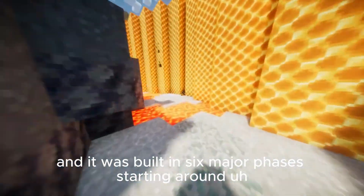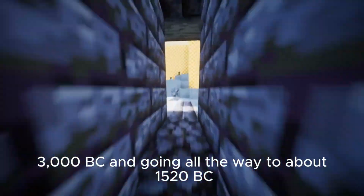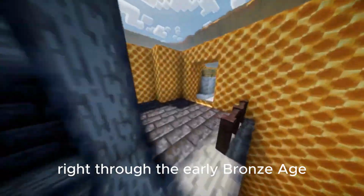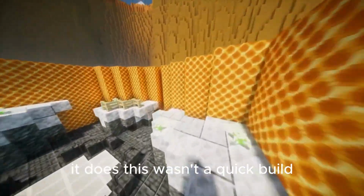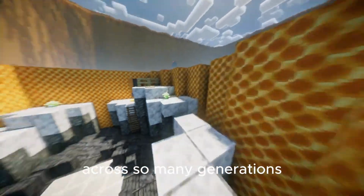And it was built in 6 major phases, starting around 3000 BC and going all the way to about 1520 BC. So that covers the late Neolithic period right through the early Bronze Age? It does. This wasn't a quick build. It was a project that was maintained across so many generations of people.